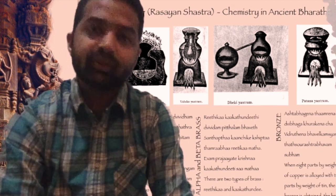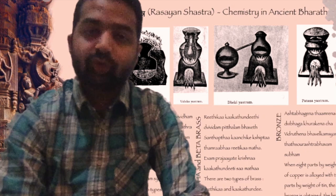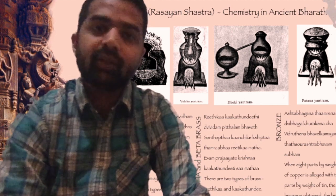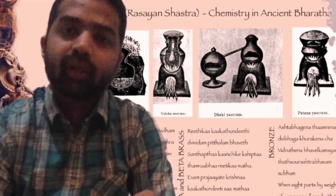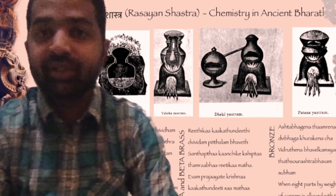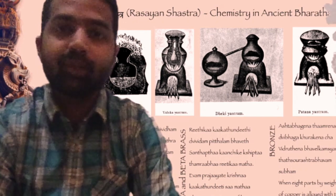What do these books describe? They describe the different types of metals and chemicals available. Now it talks about iron, and it talks about tin. When we talk about tin, it is very interesting because the Rasaratna samucchayam says: Khurakam, misrakam, cheti, vangam-uchyate. Khurakam, thathra, gunai, sreshtam. It says there are two types of tin, Khurakam and misrakam, and Khurakam's quality is far better compared to the other.